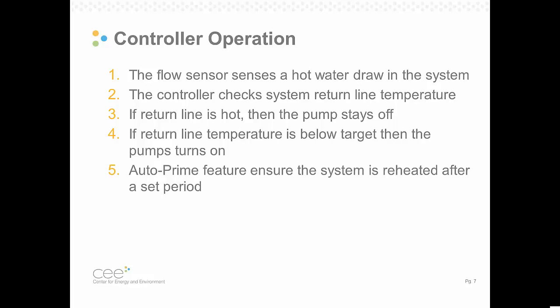These controls have pretty significant benefits compared to some baseline strategies. Other control strategies that have been used are timer-based or temperature-based controls. These controls can reduce waste, but limit the savings potential because they don't know what the actual demand is in the building. The demand benefit here is really that it can sense when there is hot water usage in the building and react in real time.